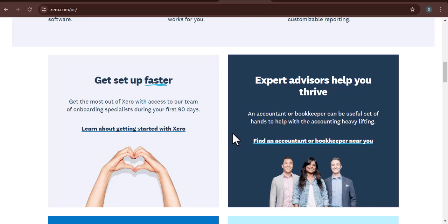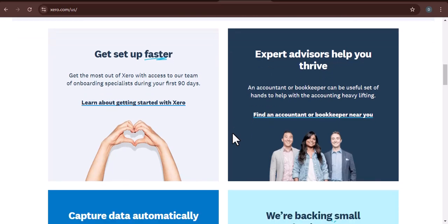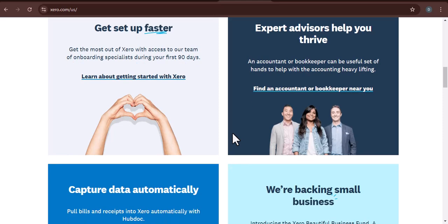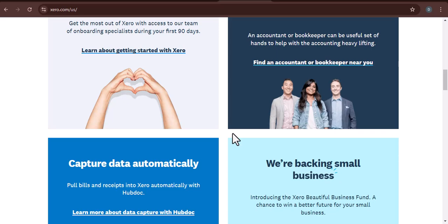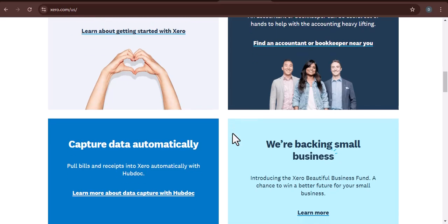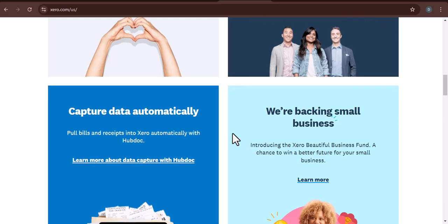Xero is surprisingly flexible. While built for businesses, Xero offers a surprising level of customization. You can tailor it to your specific needs, whether you're a single contractor, a small team, or even just someone who wants to get a better grip on their personal finances. The free trial is your friend.